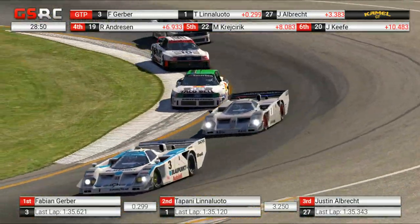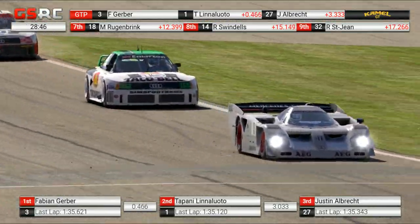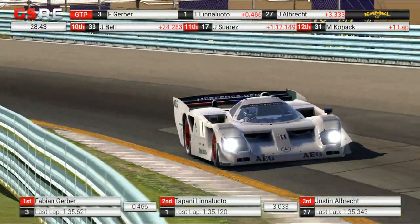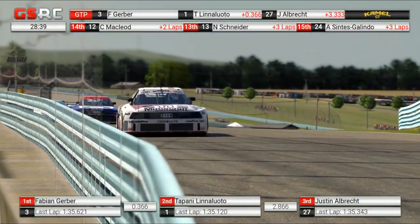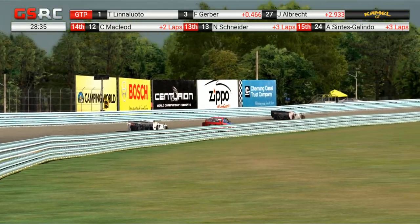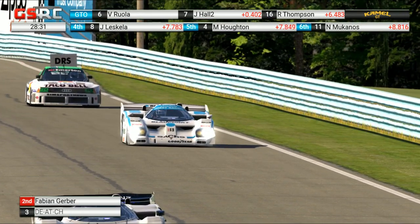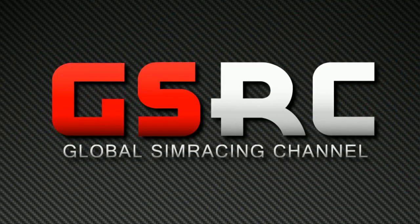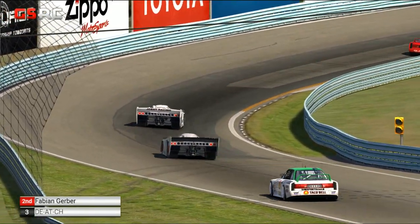The battle behind Thompson is really what's been interesting. La Scala and Houghton going at it up the hill. Houghton's going to have a big hole in the air as we watch Tapani Lindeluwuto now in second, starting to come through some of the traffic. Whoa, and Gerber, did he get checked up there? Yes, he did. Oh, boy. And it was Ove Trendgren who just ran right into the back of him coming up the S's.